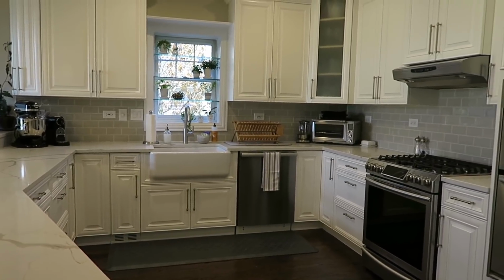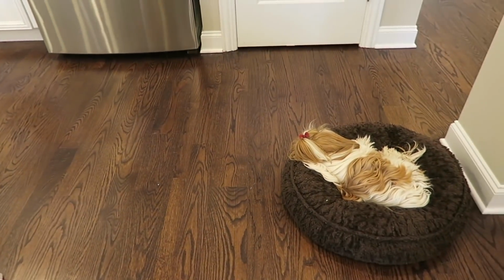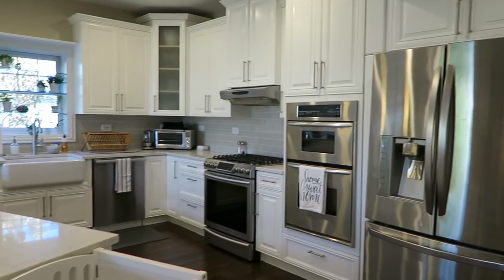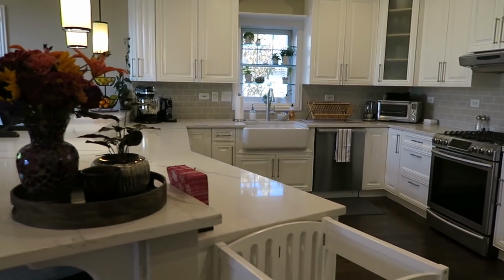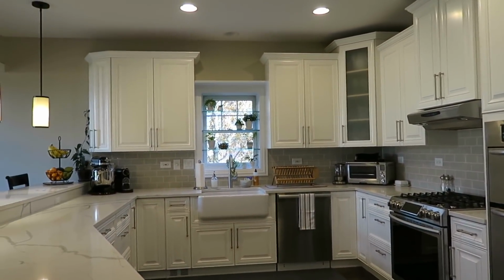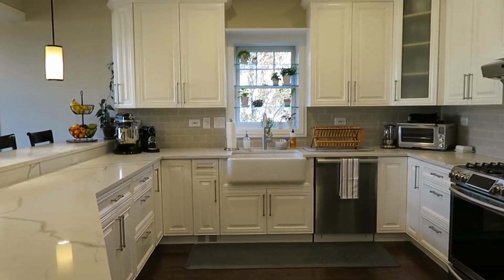And that's pretty much it. Everything else is the same. Winnie in her little bed. That's her little kitchen bed, her favorite bed in the house. The pantry's right there. Like I said, if you've been following along for a while, this will look very familiar to you, but it makes a huge difference. The whole kitchen is just so much brighter, and I just absolutely love it.